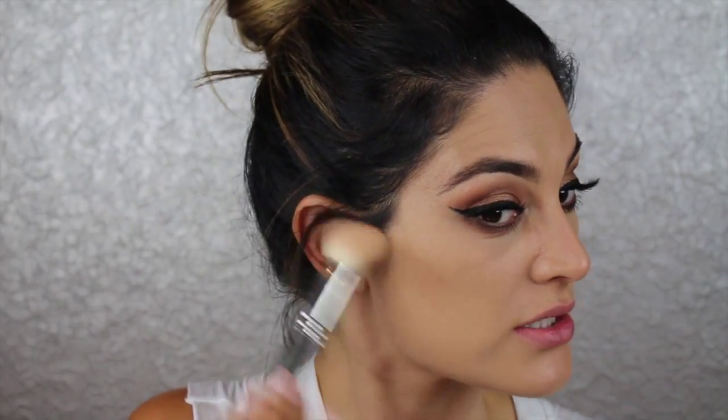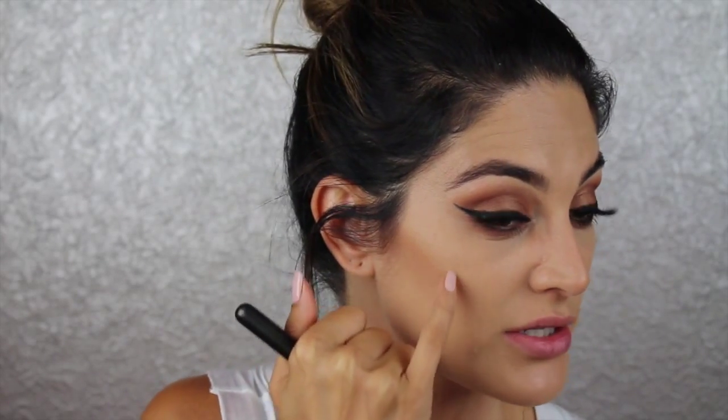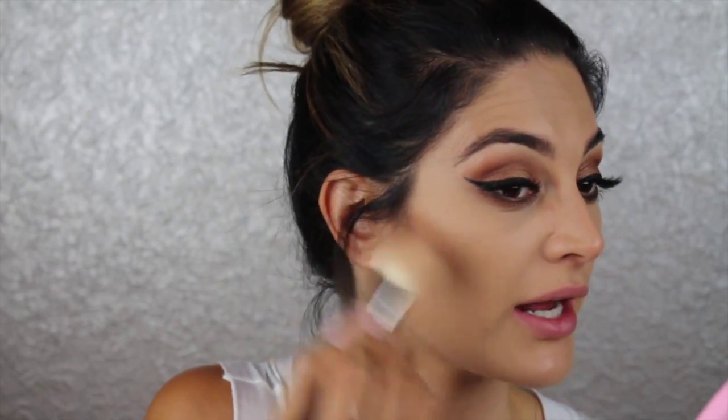And I'm just going to contour. So right where the hollow is, just go ahead and put the product there. You don't want to go too far. If you go too far, it looks kind of weird. So I would say no further than the end of your eye right here. So just blend that out. I like to blend it up as well.